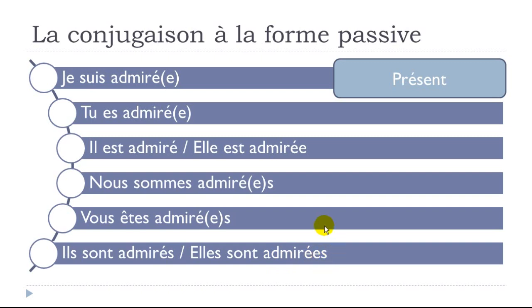But keep in mind that because we constructed with être here, we should put the feminine here if the subject is feminine, the plural here if the subject is masculine plural, and then the feminine plural here if the subject is feminine plural, okay? So it will be the same for all the tenses, so I won't repeat that after. And keep in mind that être, the verb, will be the only thing that changes in these structures, all right?